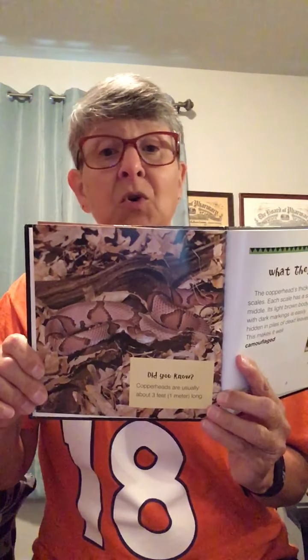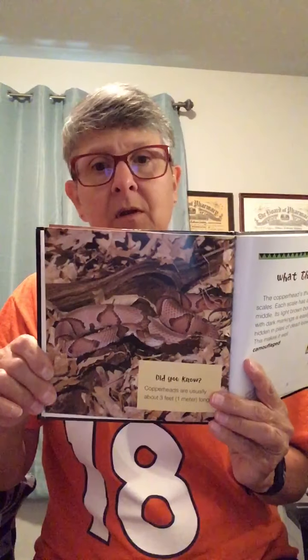What they look like. The copperhead's thick body is covered with scales. Each scale has a small ridge down the middle. Its light brown body with dark markings is easily hidden in piles of dead leaves. This makes it well camouflaged. He can hide in those leaves. Hidden by its coloring, an Osage copperhead coils on dry leaves. Look, he's the same color as all those dried leaves. And sometimes their camouflage is so good you can't even see them.